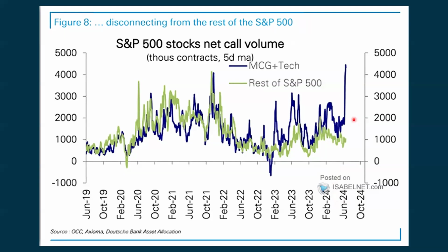Folks are throwing a lot of money into call options for S&P 500 stocks, mainly into the mega cap growth and tech. This is sometimes when we get to a mania type of situation, not necessarily long term, but more in the short term. It's the cool thing to do. Everybody's talking about it. People that really don't know what they're doing are starting to do this. We're seeing this massive amount of call volume. These are options, and they increase in value as something goes up. It's a way to participate without necessarily buying the stock, and it requires a lot less money.